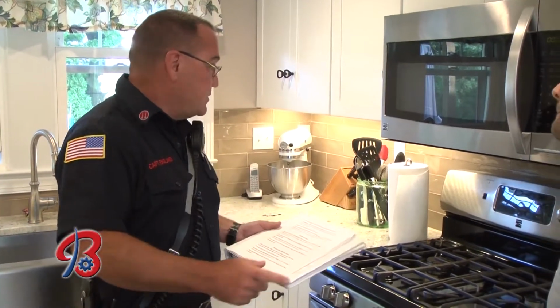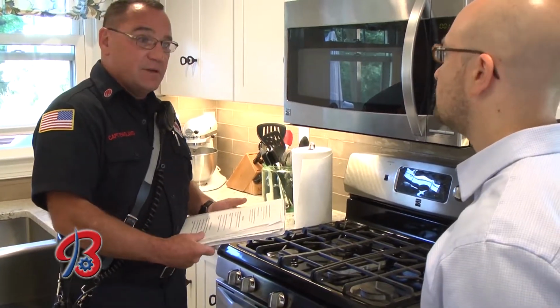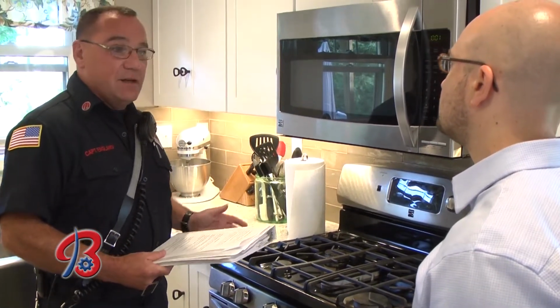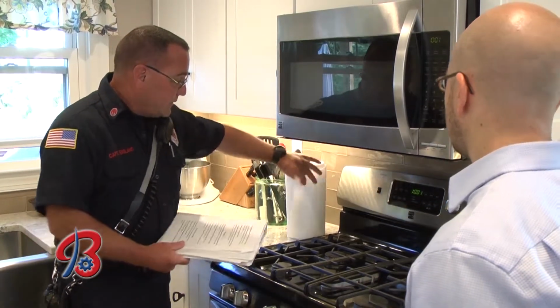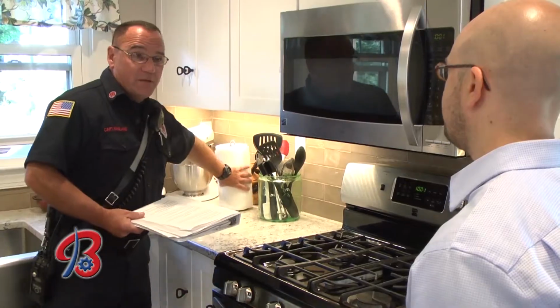All right, Justin, one of the things we go through is the kitchen, and we point out any obvious fire safety hazards we come across and just safety items in general. This thing catches my eye right away. It's over the burner, so you want to keep this far away from the stove.